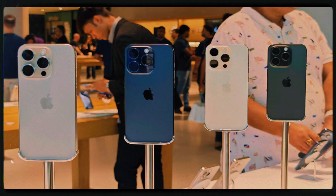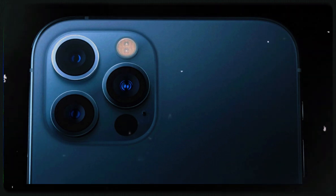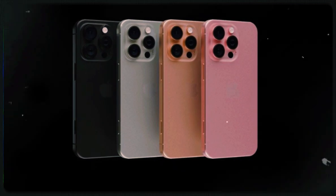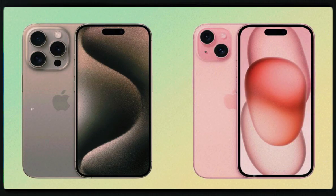These aren't just small tweaks. They're foundational shifts. They show Apple's willingness to evolve, to listen, and to innovate in ways that blend form, function, and personality. And this is just the beginning. In the next section, we'll dive into performance, AI features, connectivity, and the all-important release timeline.